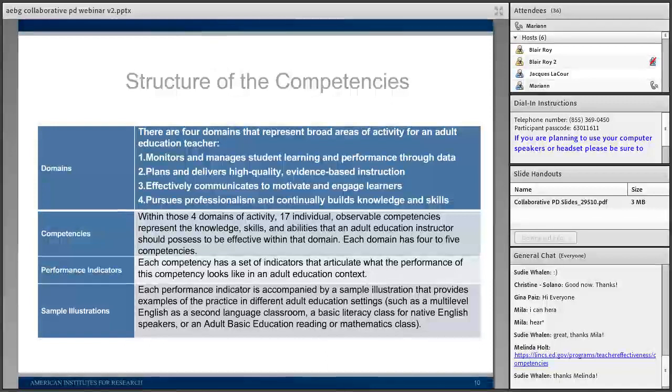So the idea is, if this is what I need to know and do, well, what does it look like when I do it? And how do I know that I'm doing it? So each one of the 17 competencies has a set of performance indicators. Here's what it looks like in action. And then we include sample illustrations, and the sample illustrations are there to give an example of this competency actually performed in a setting.